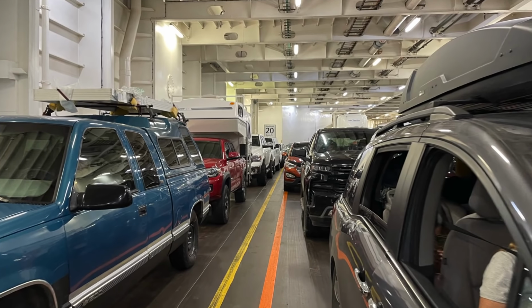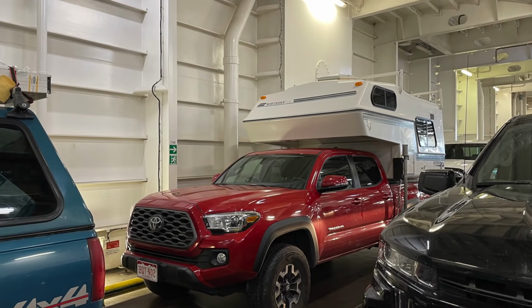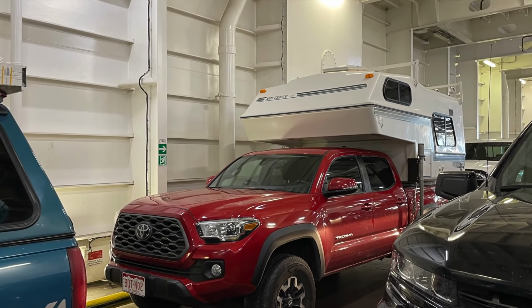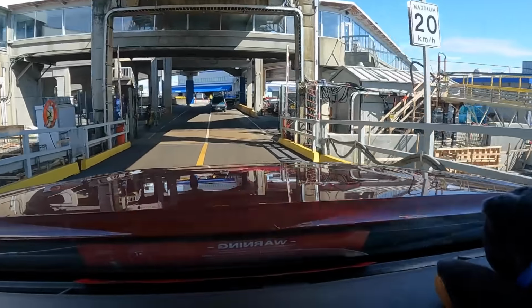Then I was able to cross the border back into the US without any issues. There was no paperwork required for the truck camper since it is considered cargo, so I just had to declare it and show the purchase contract.